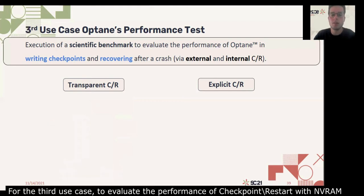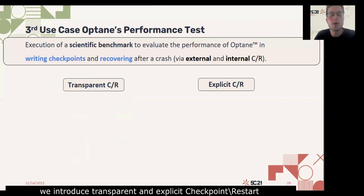For the third use case, to evaluate the performances of checkpoint restart with NVRAM, we introduced transparent and explicit checkpoint restart to the BT benchmark from NAS benchmarks. There are two ways of conducting checkpoint restart: transparent and explicit.